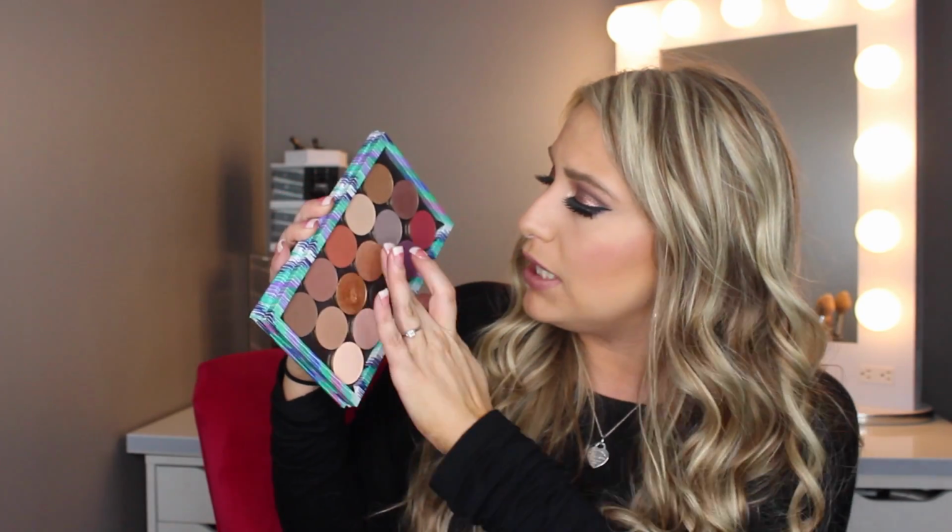Now, they are kind of pricey, so if you buy them individually, they're $21. I know, right? So if you get 2, then they give you a discount. If you get 3, then you get all 3 for $44. You just add the little trio pack on Sephora.com and it makes them $44. But honestly, they're so worth the money. I own so many of their shadows.